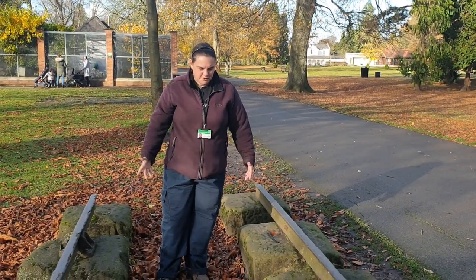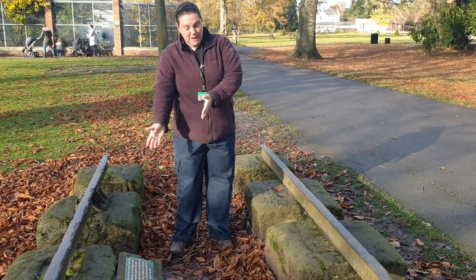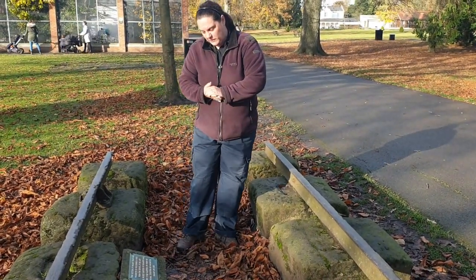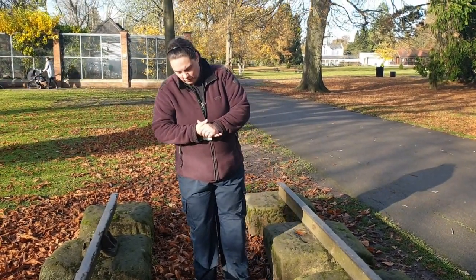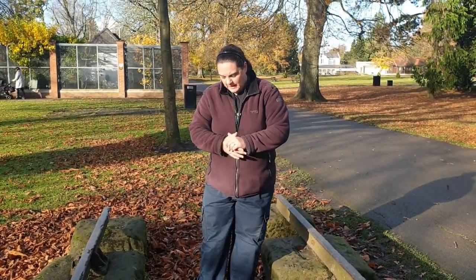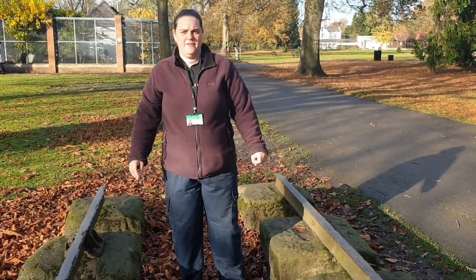So here I am stood between the railway lines in South Park. Now there's a plaque down here that says that this section of railway track was presented to the council in 1952 from the estate of Colonel Robert Surtees of Redwood Hall. The stone sleepers are from the original Stockton-to-Darlington railway line in 1825.